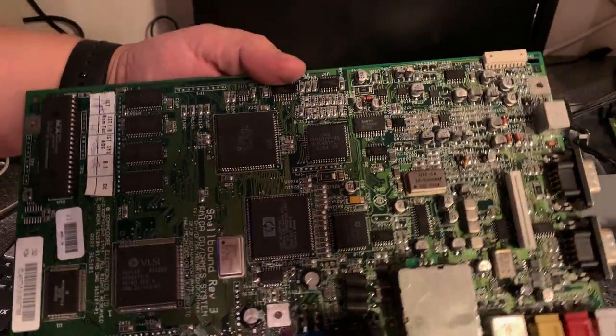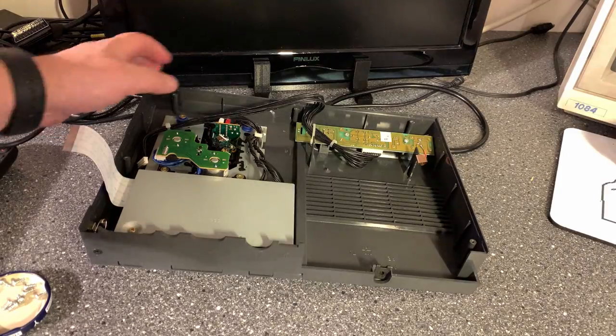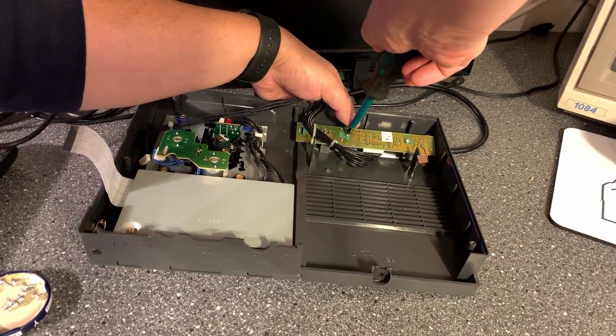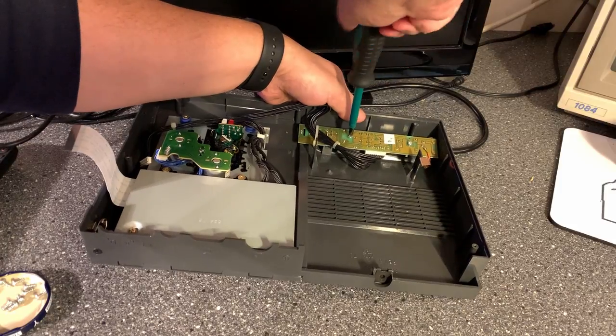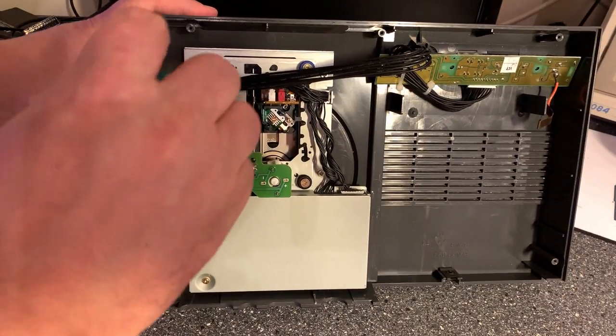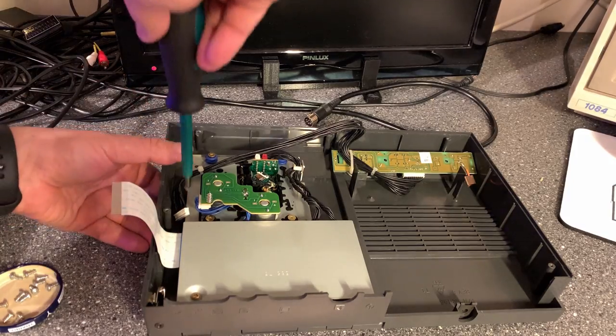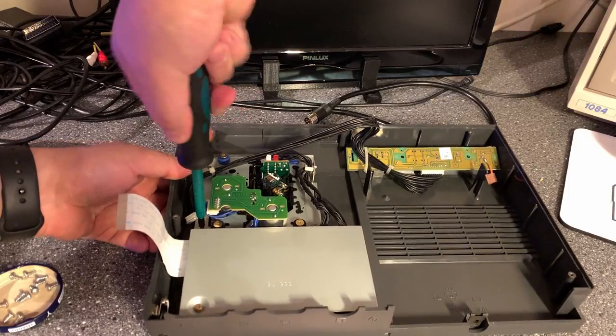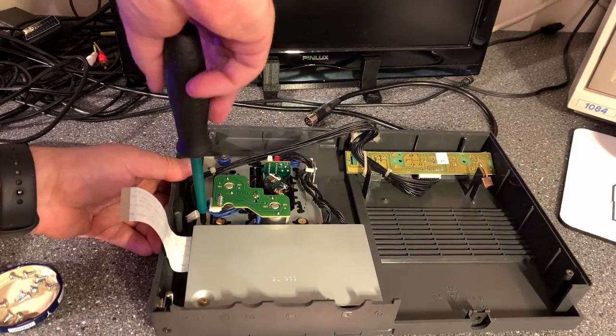Looks very nice. Okay, I'm gonna tear apart the rest of the console just so that I can give it a good clean. So here's four screws. These are of a different kind than the rest.